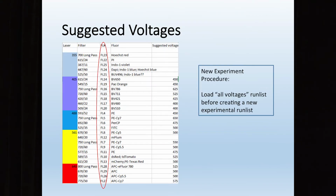But our current procedure, and I think maybe this has been changed now with the latest software upgrade, is we have a run list that has these voltages in, and we have people load that run list that sets the voltages, then go back, start over, and make your own plots. But I think there's a template that you can put in now. Is that correct? Okay. But that's within the last 2 weeks for us.